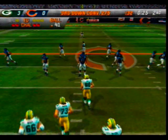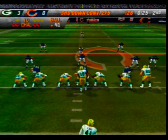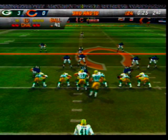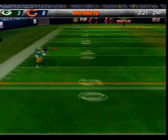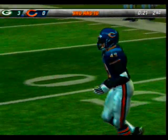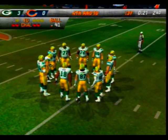Third and 10. Ball on the 41-yard line. Watch your eyes. Contain them. Here we go. Chicago lines up with seven guys in the secondary. Here comes the blitz. Throwing. Oh, he had it and lost it. Incomplete. The offense executed the play just the way it's drawn up. The receiver just couldn't get it under control.